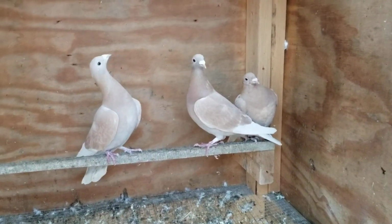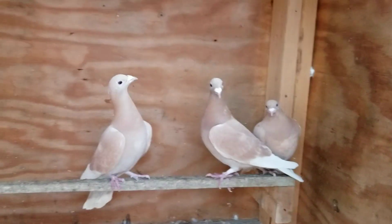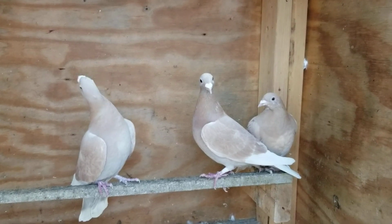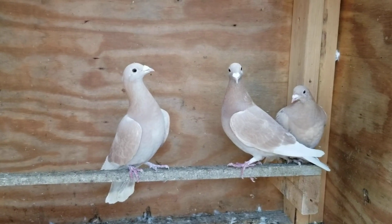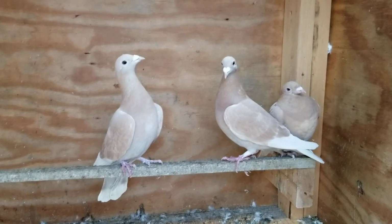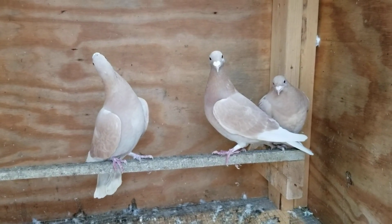These are my 3 yellows. Shut up. These are my 3 yellows. They came from the Reading Pigeon Show. The guy I got them from was a really reputable breeder, and I'm hoping to Jesus Christ that this fool vaccinated against this disease. These 3 birds look and act great.